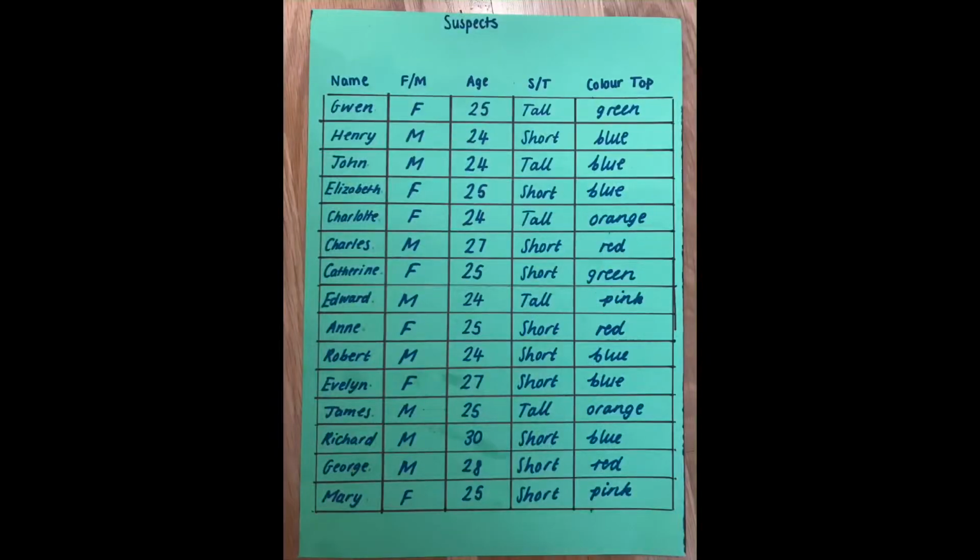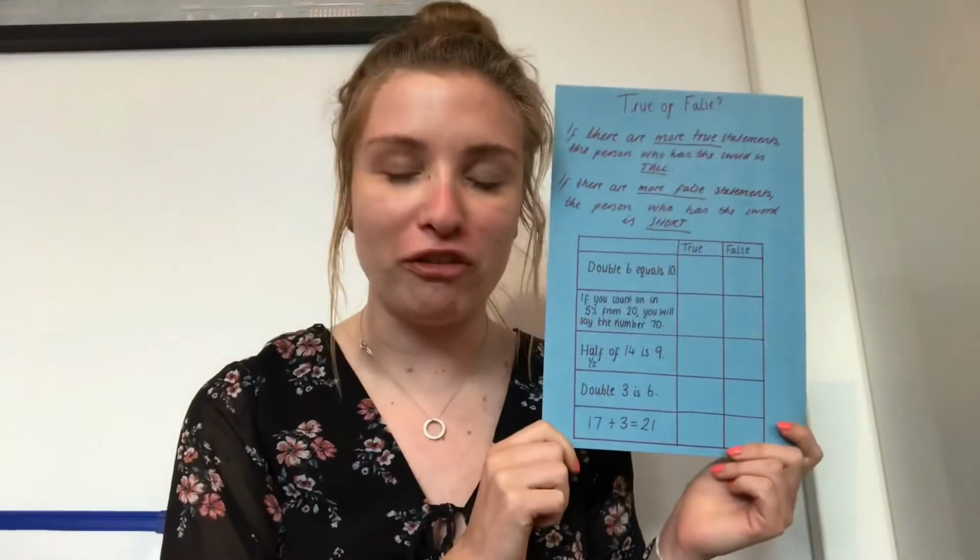So we've got 6 clues that we are going to try and work out. I am going to show you our suspect list now. We have 15 suspects. You do not need to write this out as I am going to be solving this problem along with you. I found our first clue.